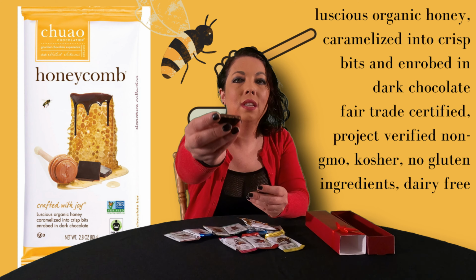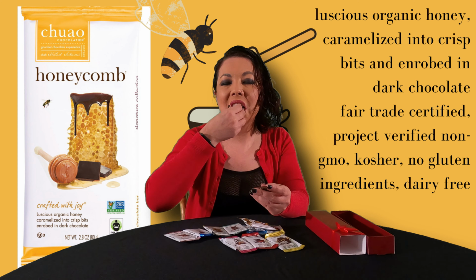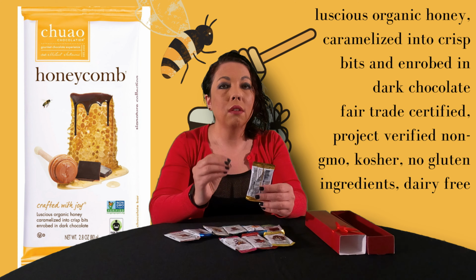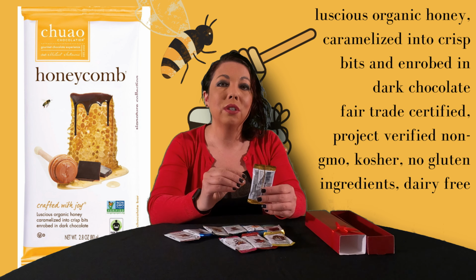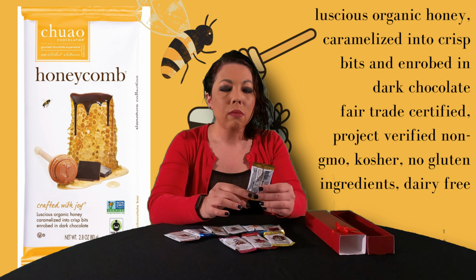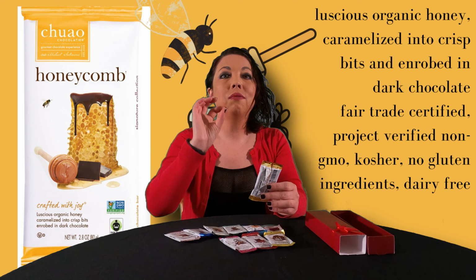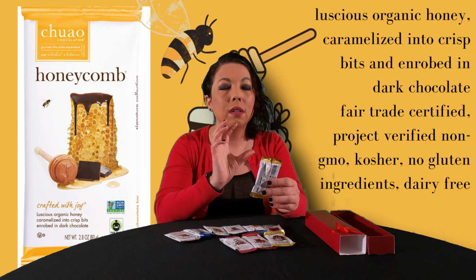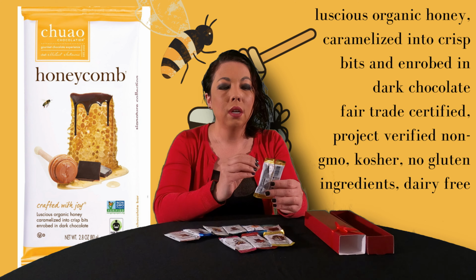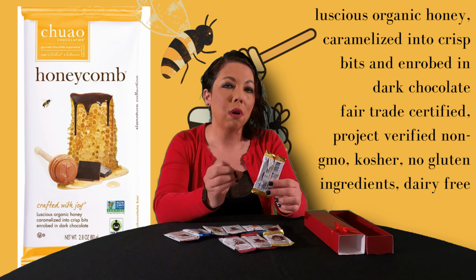So as you can see, in the middle is a little crisp thing going on. There's a little crispy thing in there. So this is a dark chocolate. And the dark chocolate is really good because sometimes dark chocolate has kind of a bitter taste to it, depending on how much percentage of cocoa is in it. But this one is really good. The Honeycomb is very, very slight. It's not a very strong flavor in it, but the dark chocolate is really good. But it's very subtle with the Honeycomb, so you can't really taste the Honeycomb as much.